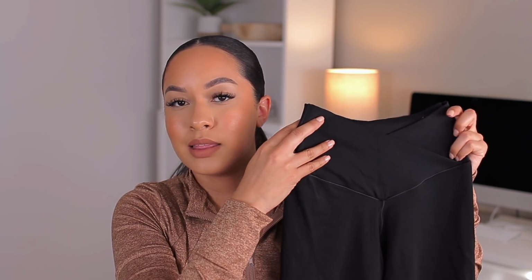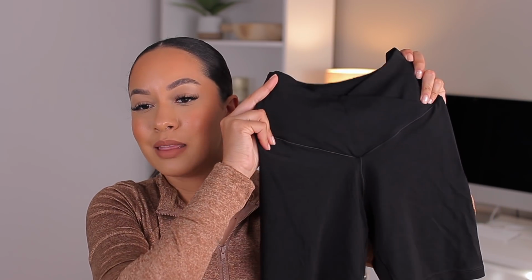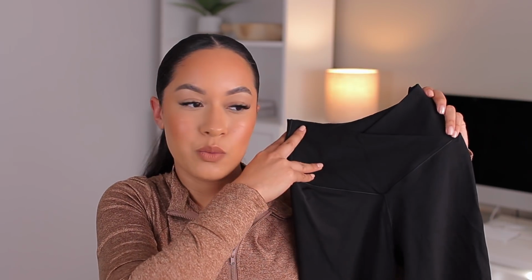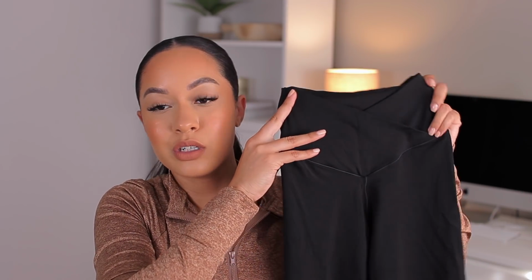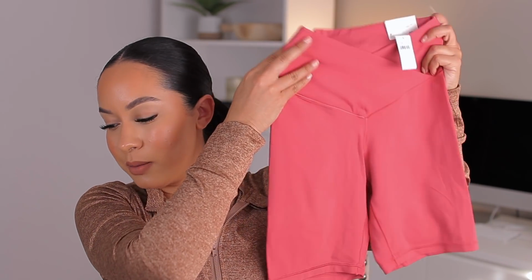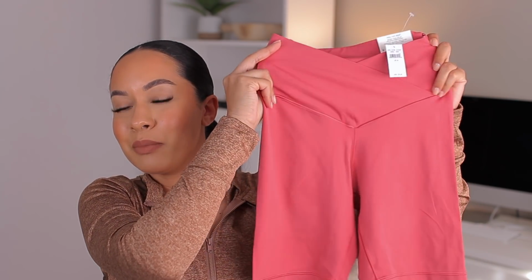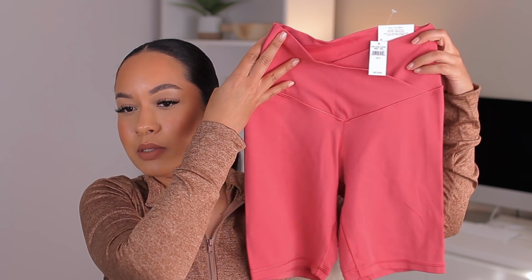I would be careful with some of the colors in these though. The baby blue leggings in these are see-through, but the black ones so far have been fine for me. If you're worried about seeing through, then just wear a thong and a longer shirt so you can't see. I like them so much that I went back in and got them in this baby pink. They don't even look baby pink on camera, but I had to get them. It's more like a dusty mauve pink, I would say.